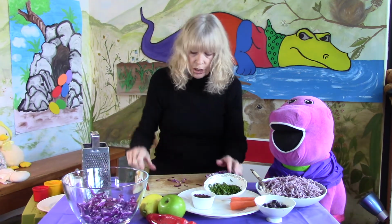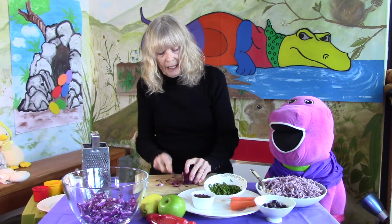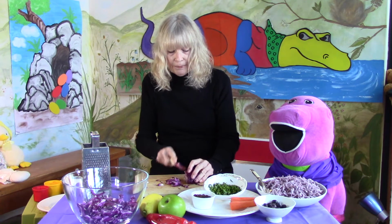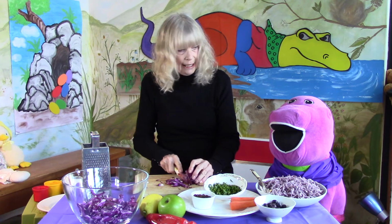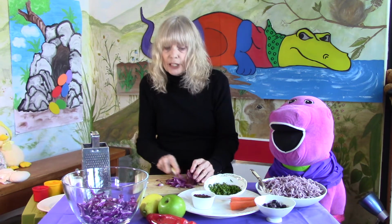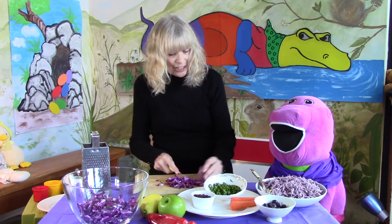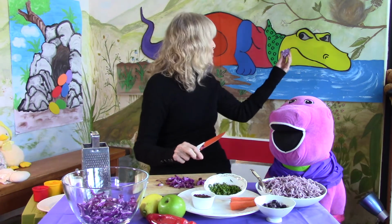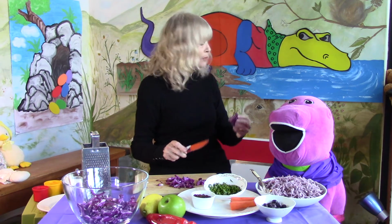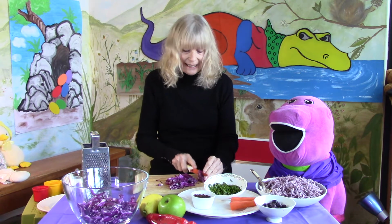All right, now are you watching me? Because you must tell Mommy too how to do the salad. Here we go on the last piece. We're cutting it up thinly, as thin as I can. And I see Barney's watching me. Is Wily watching me too? Yes, Wily. I didn't show you this. That's a purple cabbage. For your party, Wily, I'm making you a purple cabbage salad.